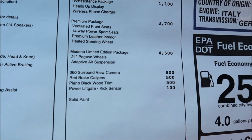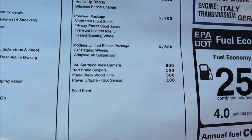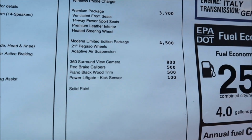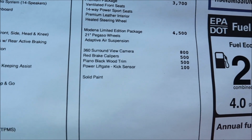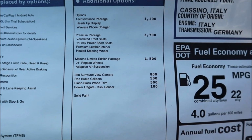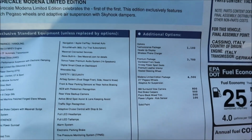And I'm almost positive this was supposed to be a launch edition, but they changed it to limited edition as far as the name goes. And now those are the two options that we have. Is it worth it for you guys? Now we also have the 360 surround view camera, $800, red brake calipers, $500, piano black wood trim, $500, and power liftgate kick sensor, $100. So that's it, guys. That's the two options for the Modena Limited Edition package, and that's the rest of the options we have on this vehicle.